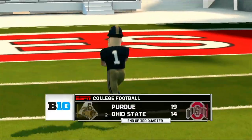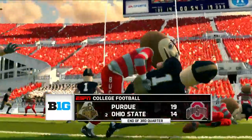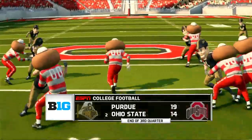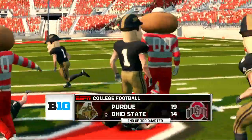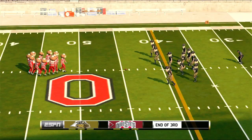Can they pull off the upset? Well, we're going to find out as we head into the fourth quarter. Purdue's lead is 5. Back in this very pivotal fourth quarter.